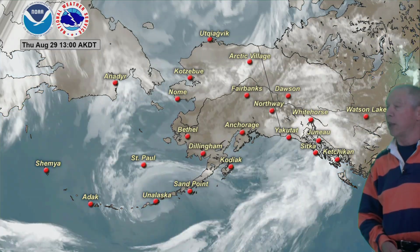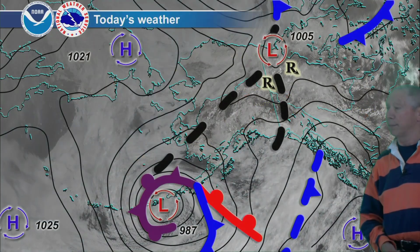So let me run that satellite loop again, and you can see that it's moving from the southwest into the panhandle, and then that low is starting to track east there near Dutch Harbor. So here's a still shot. There were a couple of thunderstorms in northeastern Alaska today and also into northwestern Canada. That's associated with a really weak low, 1,005 millibars.